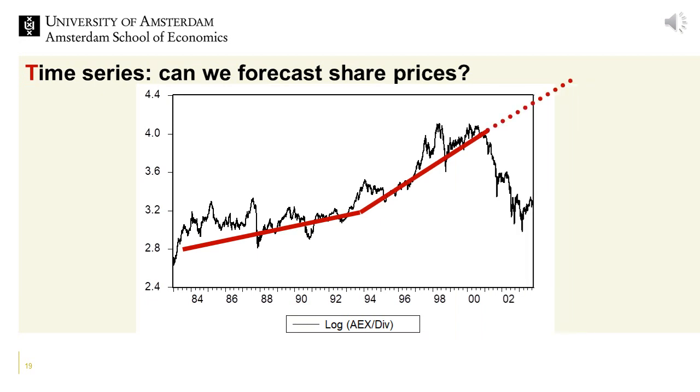Another traditional econometric application is the forecasting of volatile financial processes, such as share prices or currency exchange rates. It is certainly a challenging task.